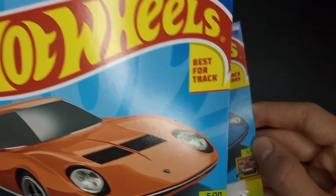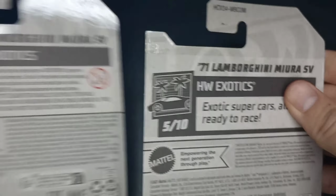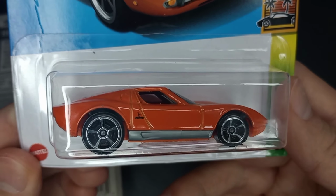Hey, look at this. The first one is best for track. The second one says track stars. So a little bit of variation on the packaging there. And so this one came out in the L case. It says M case. This was re-released, but this was the L case Super Treasure Hunt.